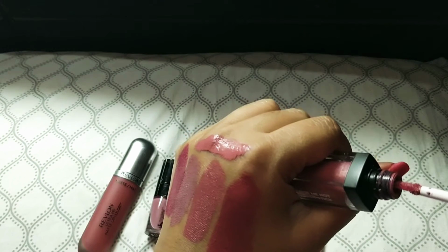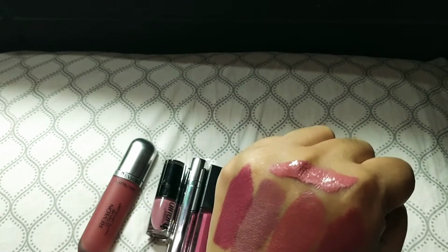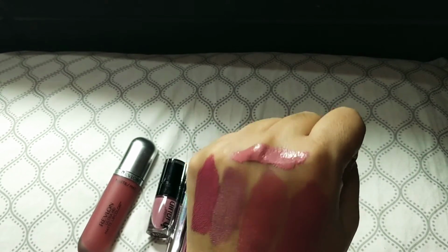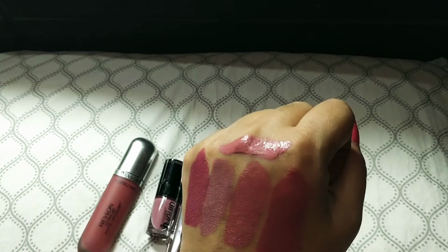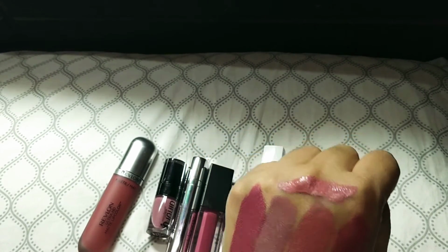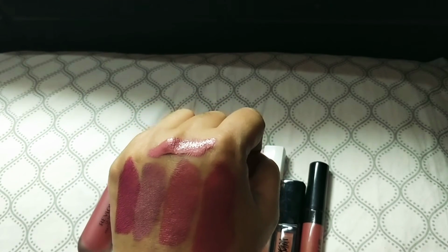It does dry down matte. It's very drying on the lips. I don't know what is in this formula, whether there's too much alcohol or I don't know what it is, but it does dry down matte, but it does dehydrate your lips, and it pills up into like a powdery mess after some time. So I'm not a big fan of the Sugar liquid lips, but this is in Suave Mauve. This is a very pretty color.